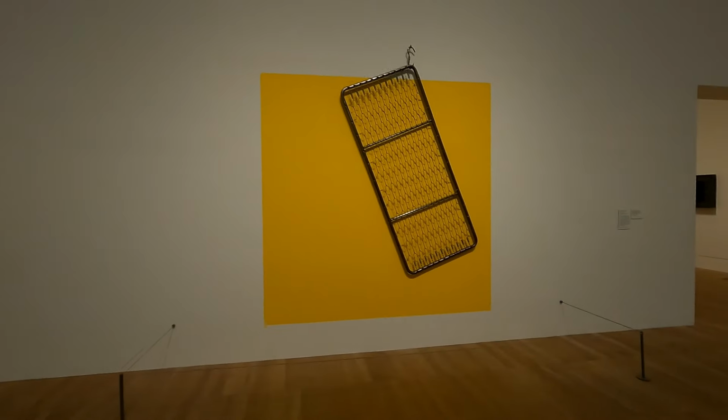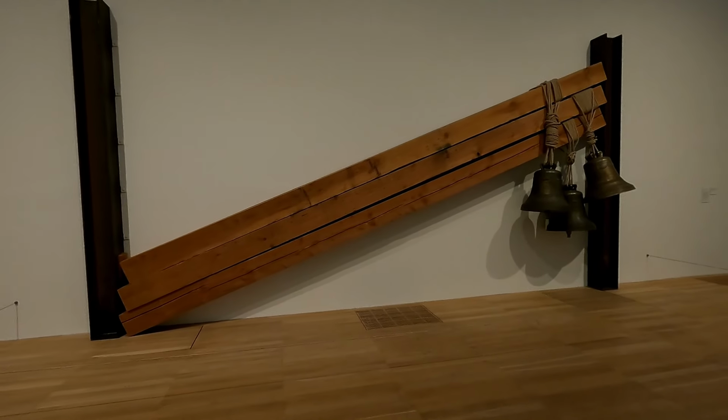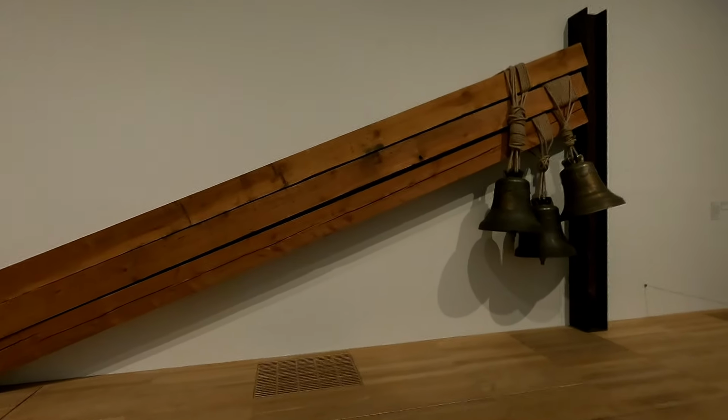And we're going to take you back now and show you those, because we're going to start with something Caroline quite liked and sometimes takes a fancy to at auction, and that's a Singer sewing machine. Yes, folks, there's a Singer sewing machine hanging on a wall. Here is a bed base hanging on a wall. And here are some bells hanging on a wall.